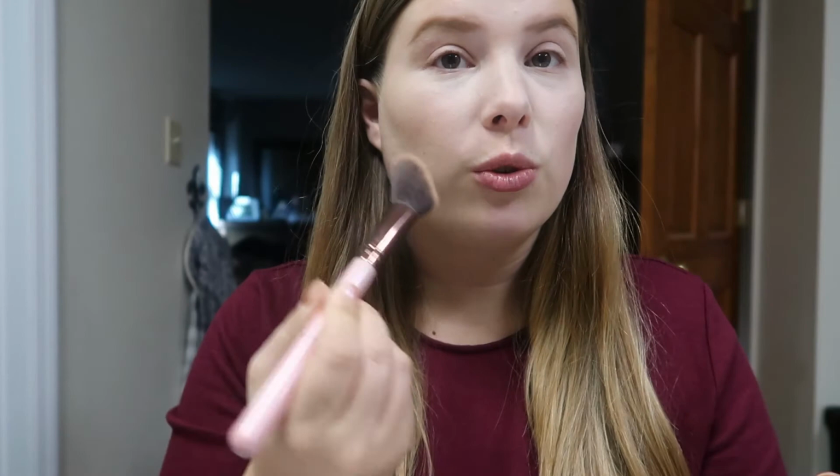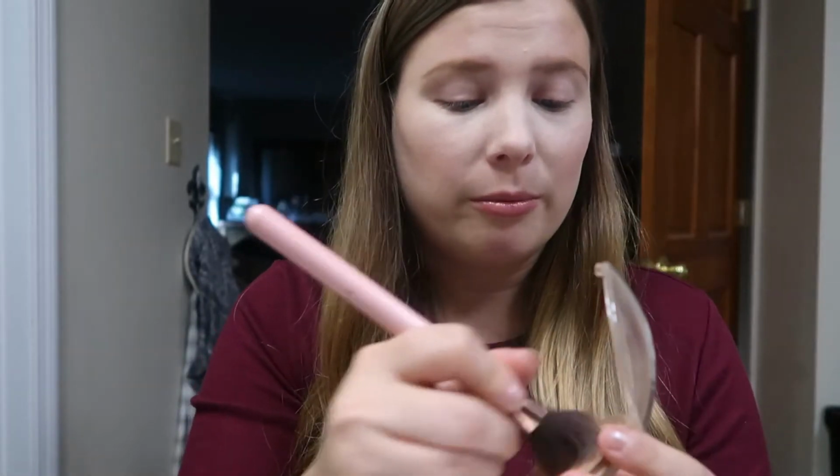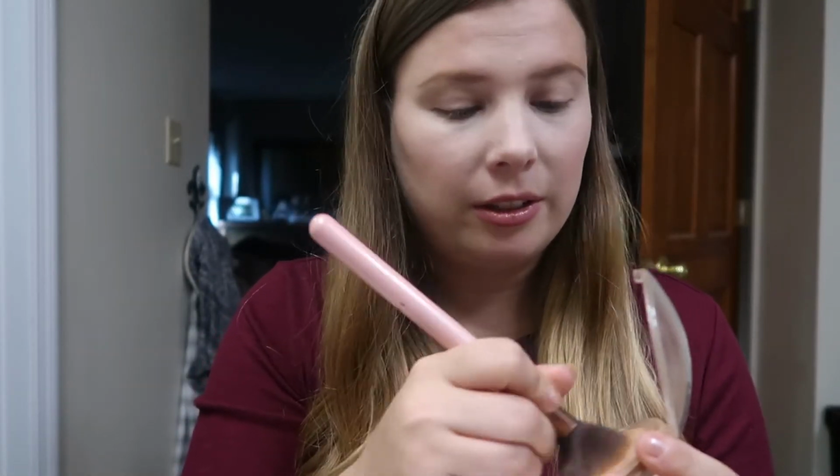It's lasted so long. I like to go in with a slightly angled brush and just do right under my cheekbones. And that's pretty much all I do with bronzer. I don't like to do a ton. I don't like to make myself look super tan or anything like that. I just like to accentuate my cheekbone. It gives me a nice glow in my cheeks, and that's pretty much all I do with that. So I'm going to go in and do that real quick.